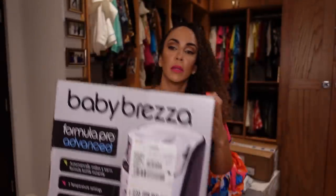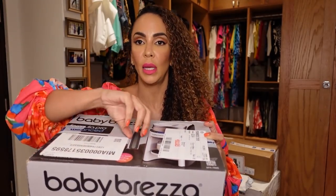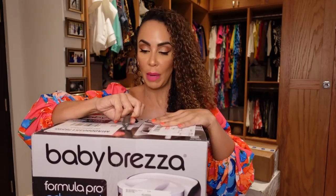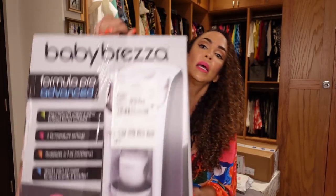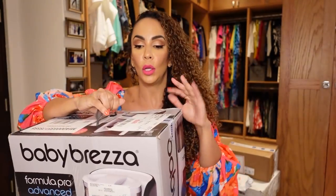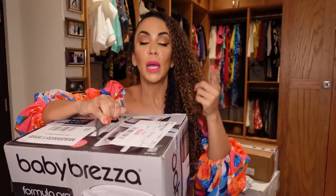So this is a baby brezza. I'm not going to open it because I know it's not for me, and I just want to keep all the parts together. Tracy has definitely seen me with mine. I have a baby brezza for Remy. You load in clean water and formula, and then you set it to how many ounces you want, and it will mix the formula for you perfectly.